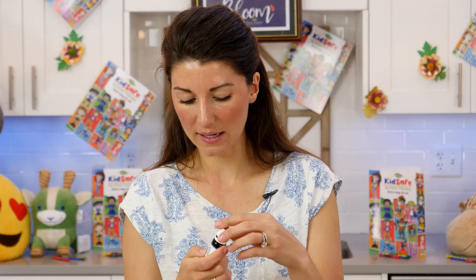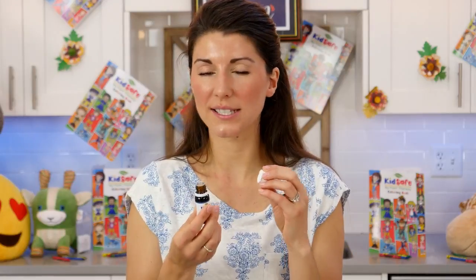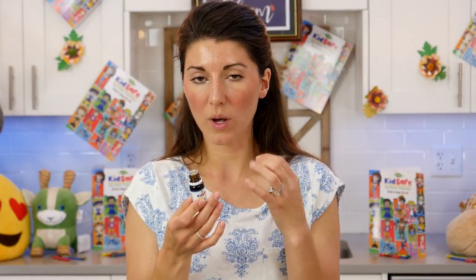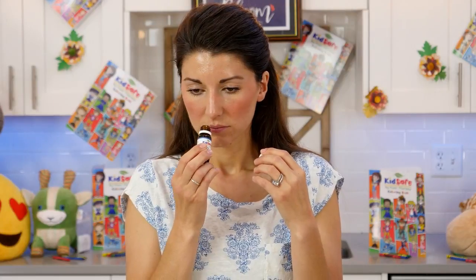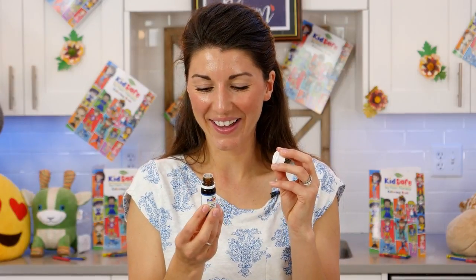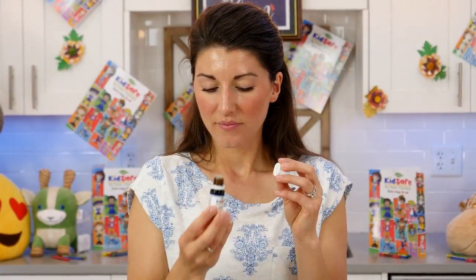Let's see. Oh, they smell totally different. Definitely cedarwood is what I smell the strongest in this. It's very good. You're going to be so sleepy. I know, that happens.